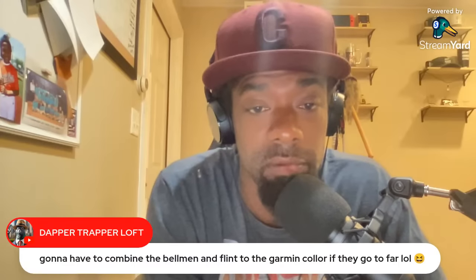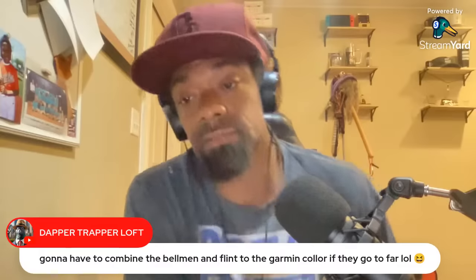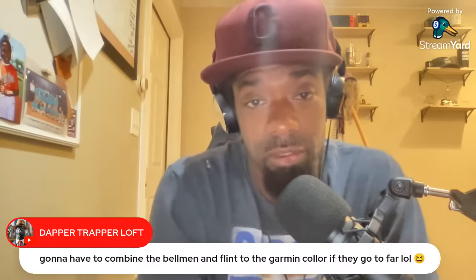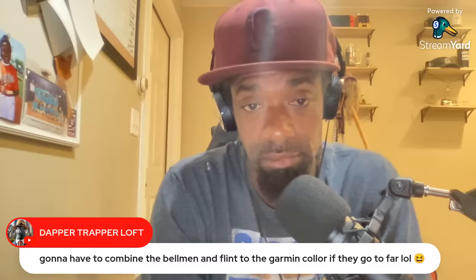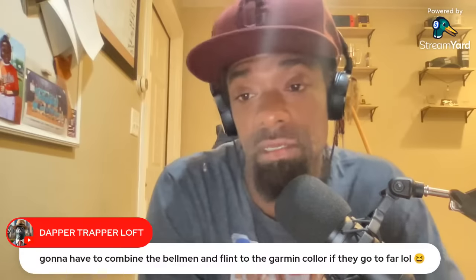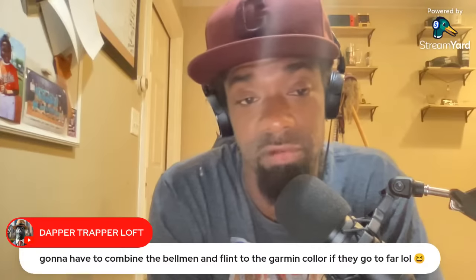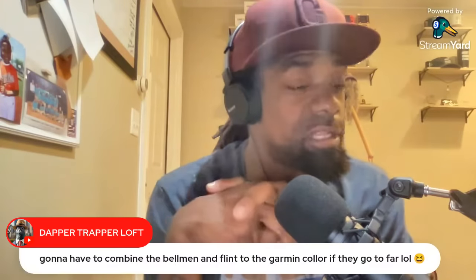You're going to have to combine the Bellman and Flint with the Garmin collar. But again, the Bellman and Flints don't track like that. You've got to know what hole at least your dog went into, and then the Garmin collars, the location is going to disappear once they go in the ground because they don't work underground. So it's definitely a risk. I know there's a lot of people. As far as now, I think a lot of people free cast more than they used to.